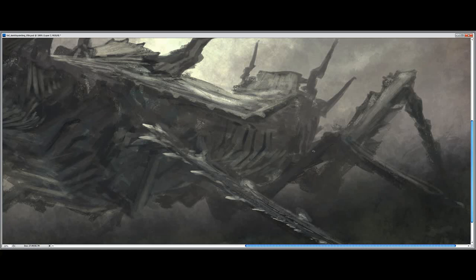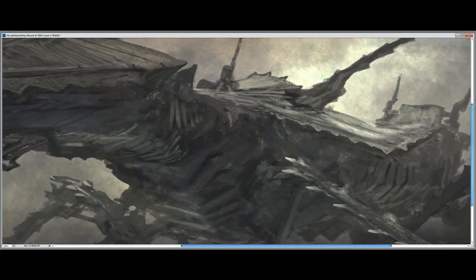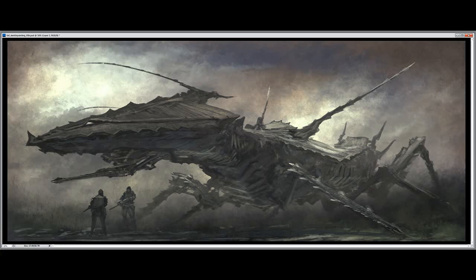Okay, so this image here now is quite big. If you go up any higher than this, you're going to need a lot of RAM. Otherwise, your machine will start chugging every few minutes. So you're extracting the details.